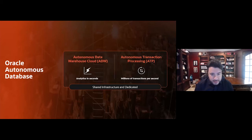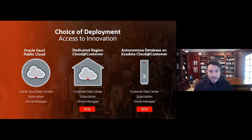So next, when you look at Autonomous Database, it comes in really two key services that are available. The first is the Autonomous Data Warehouse, which provides analytics in seconds. It allows our customers to deploy net new or move existing data marts, data lakes, and data warehouses to the cloud. And this will be our focus today. The second is Autonomous Transaction Processing, which is designed for high performance transactional workload. And that will be the topic for an upcoming event.